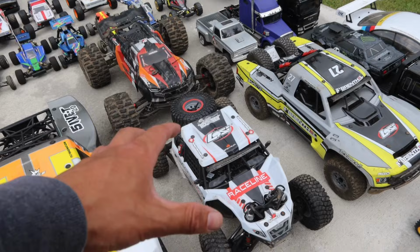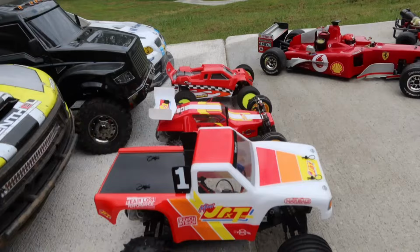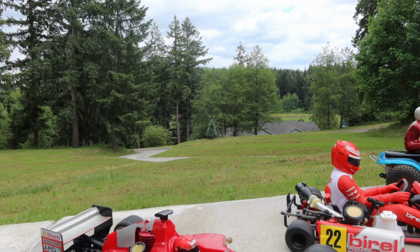We have the Losi Super Rock Rey, Losi Super Baja Rey 2.0. These are both 2.0s, I'm pretty sure. This thing's actually broken right now. We have the Mini JRX-T. We have the Mini JRX-2 buggy, my bad. We have the Mini-T 2.0, this absolutely beautiful rare find right here. This is a Ferrari Nitro Indy car, or F1, my bad, not Indy. No one likes Indy. It's all about F1 around here. But yeah, this is a Kyosho Nitro car, I believe.